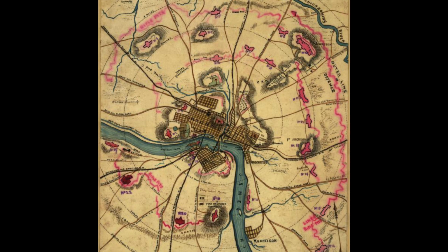So a lot of action here, a lot of Civil War action. Just a really neat place to come. This is the first time I've been here, so definitely come to the fortifications on Brook Road, just outside of Richmond.